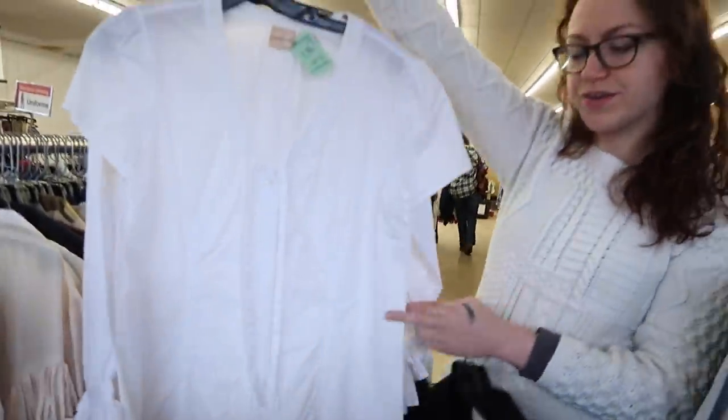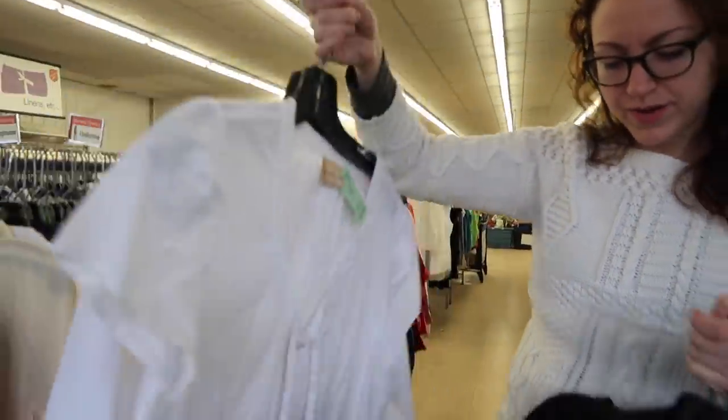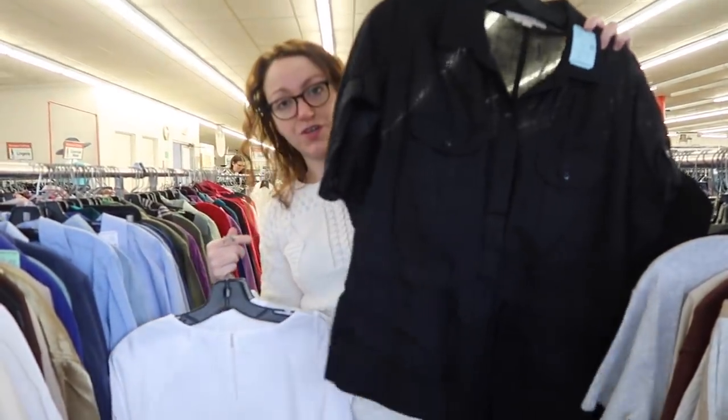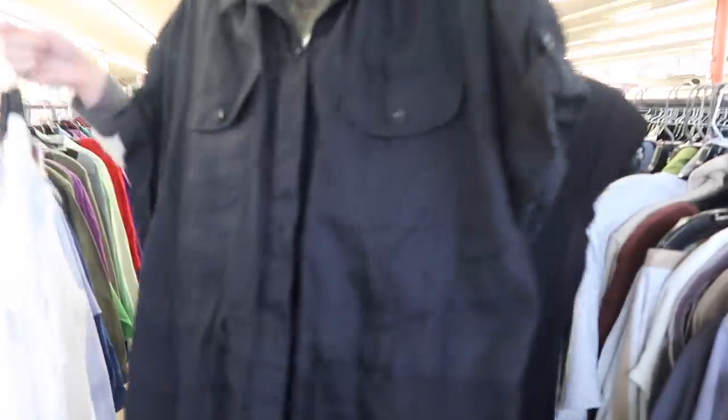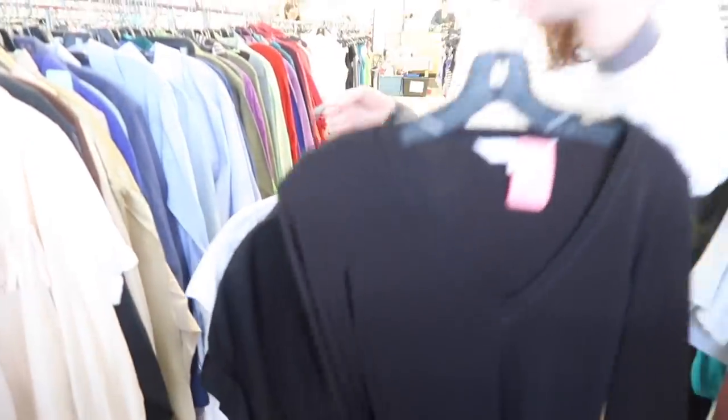I kind of liked this. Hmm. It's not tucked in. Yeah, that could be pretty. Covington's a good brand, too. This is a Loft shirt. Ooh, cozy. And this stuff is back in style. It is, for sure. And it's spandexy. I'm looking at the gowns.